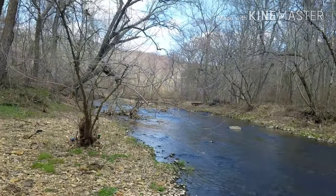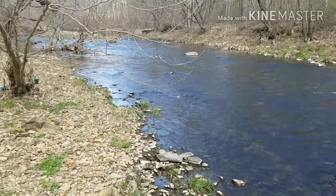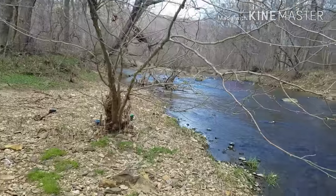The big bench back there. It's going to take some time to do some prospecting on this creek. It's a pretty nice sized creek. It flows down into the Susquehanna River.